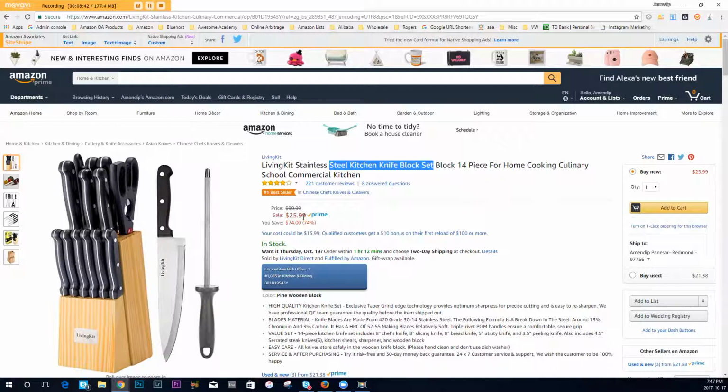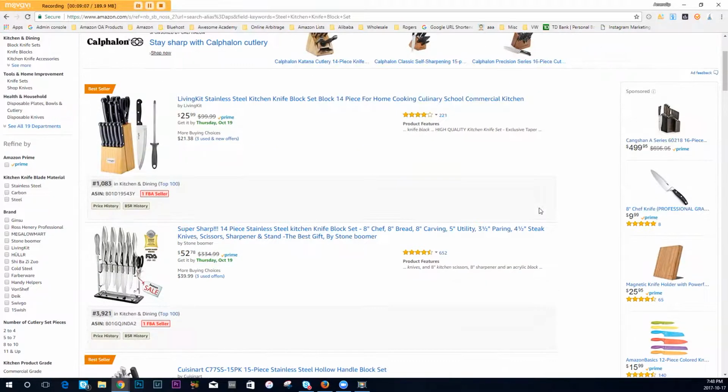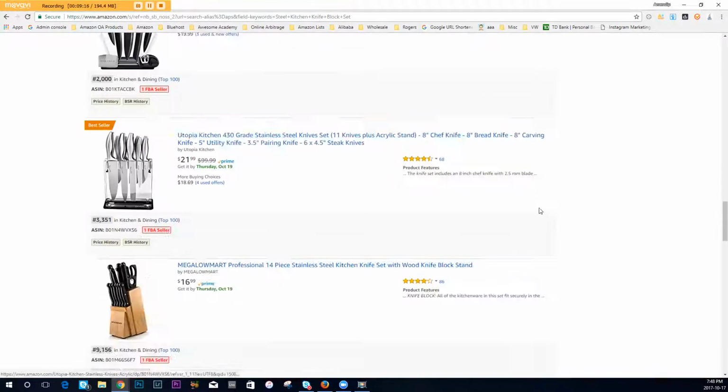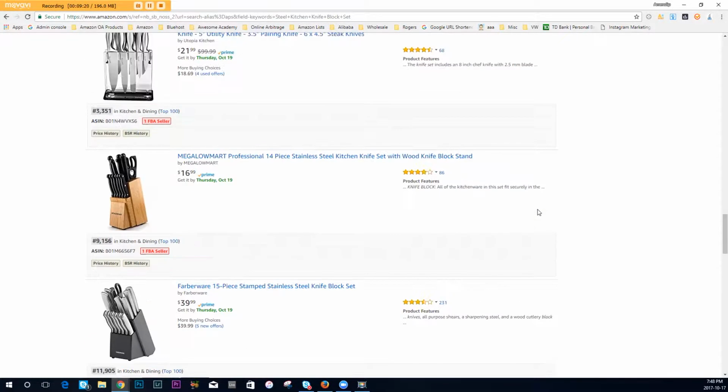So what we're going to do is take this keyword now and actually stick it in Amazon. Let's go to the main page here, Amazon.com, steel kitchen knife block set. Now when you punch that in, on this first page it's going to come up with the top selling kitchen knife block set companies. Again, what I'm looking for is price, and I can see here that it varies. So this seems like it meets the first criteria.